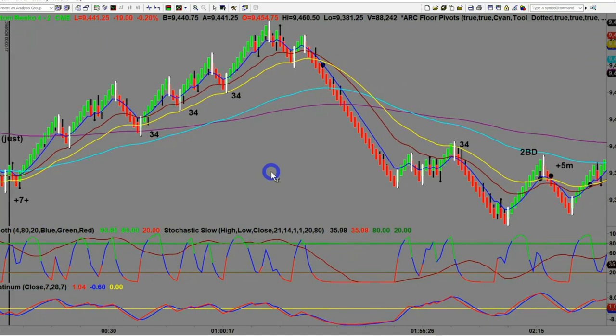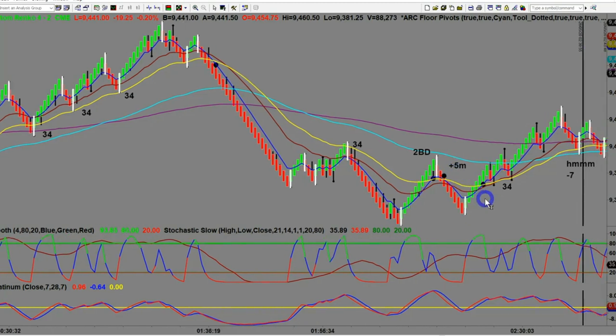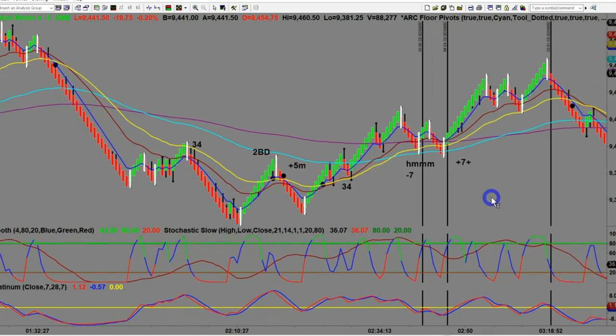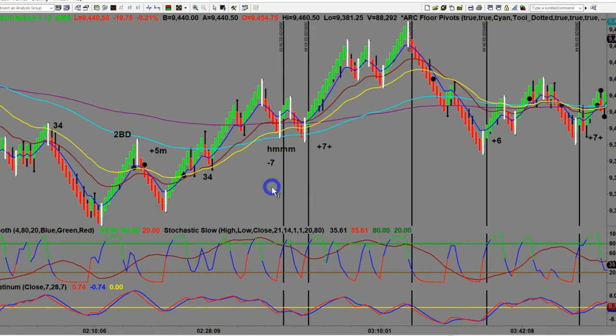Now the market then rolled over, then we had another 34, then we had a 2BD again, only hit plus five. Okay, then I had a 34B. Now I then had a minus seven, and the reason that was there was it was very marginal whether you would have even taken that. However, I'm not going to not show you every potential entry, because I want you to know that the trades here are ones that you would have taken as well.